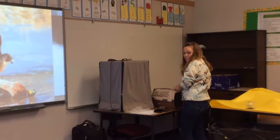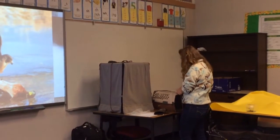The tiny American kestrel. The tiny falcon. Tiny, but mighty. So remember the peregrine? It can reach speeds up to 200 miles per hour. Yep. If he was healthy, he could reach speeds up to 65 miles per hour. So he could still be really fast, but only if he was healthy.